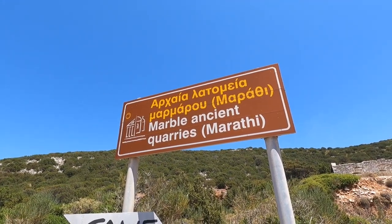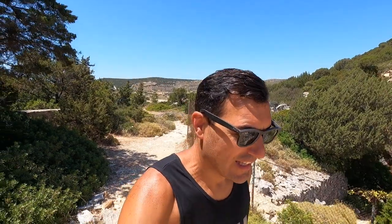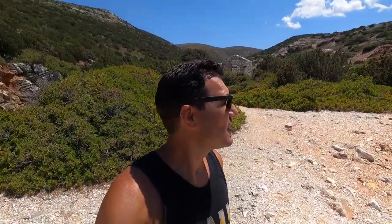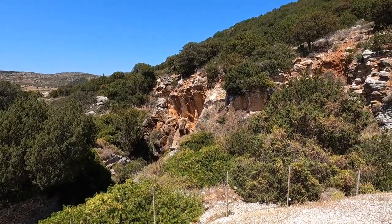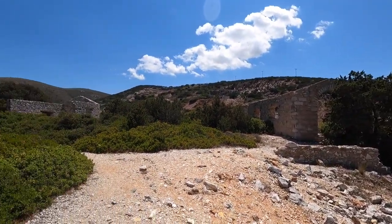We have arrived to the marble ancient quarries. So we are here, the ancient marble quarries. Isn't all marble a little ancient? There we are. Definitely see a canyon over here. Houses. Ancient.